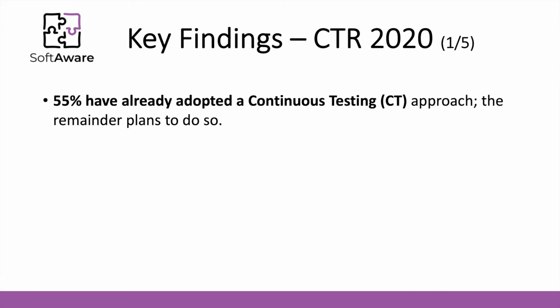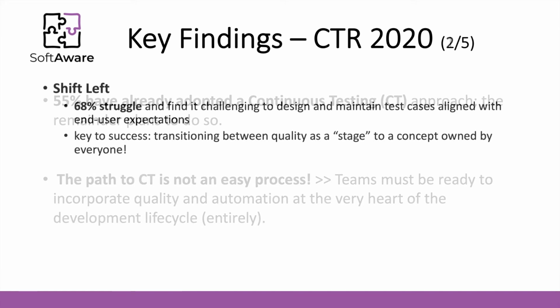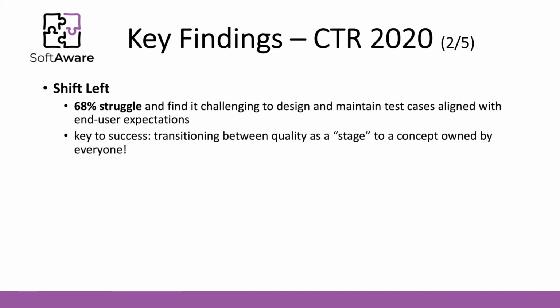More than 55% of the respondents have already adopted a continuous testing approach, and the remainder plans to do so. The path to CT is not an easy process. Teams must be ready to incorporate quality and automation at the very heart of the development lifecycle, and this should be done entirely. Shift left is actually one of the key aspects and key findings of this survey. 68% of respondents admitted to struggle and find it challenging to design and maintain test cases that are aligned with end-user expectations. Transitioning from quality as a stage to a concept that is actually owned by the entire team seems to be key to success.